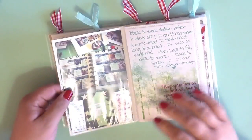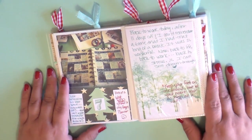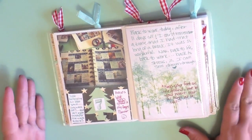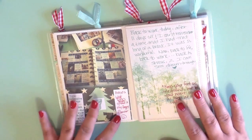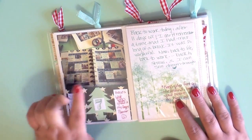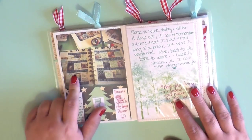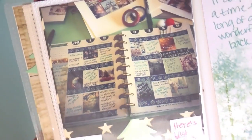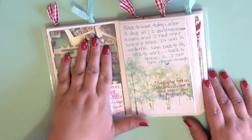Okay, so that was the 6th, and then the 7th, back to work, but that's okay. I had to go back to work. So this one I kind of just journaled a bunch, and I did take a picture of my first spread in my Happy Planner, because this is my very first spread in my Happy Planner, and I absolutely am in love with my Happy Planner. So there's a quick picture of it there. But anyways, I took a picture of that.